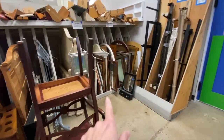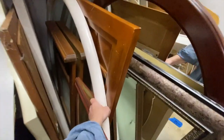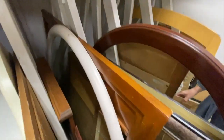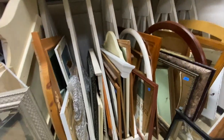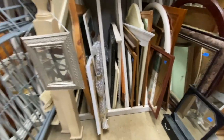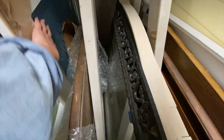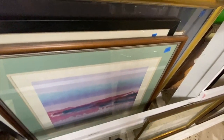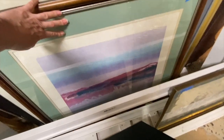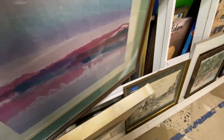Also, I like to look over here for mirrors. What is this? That's a really big oval right there. It's good, I'm just not in the mood today. Smaller. That's a window. This looks original. Oh, it's very heavy.